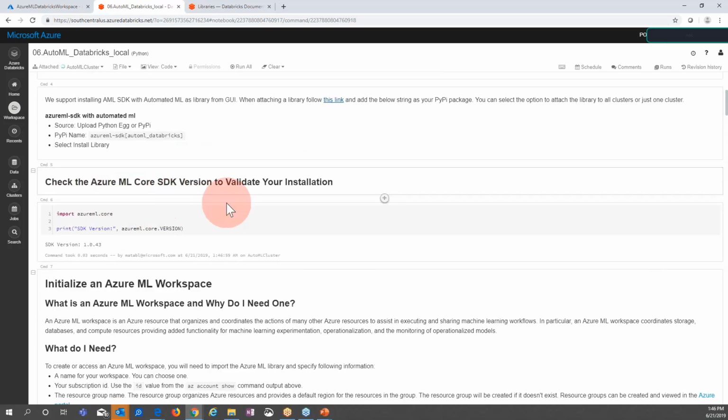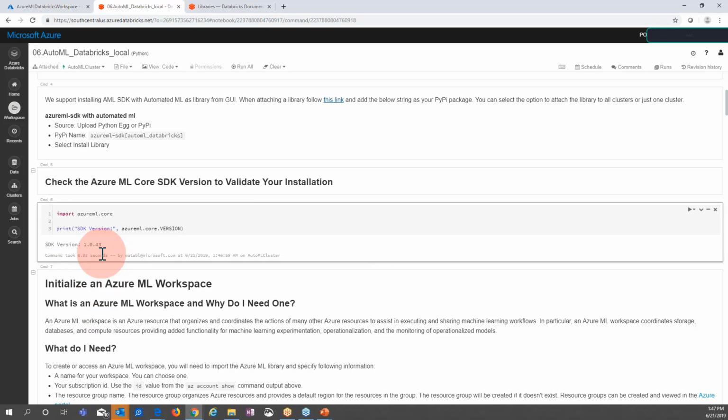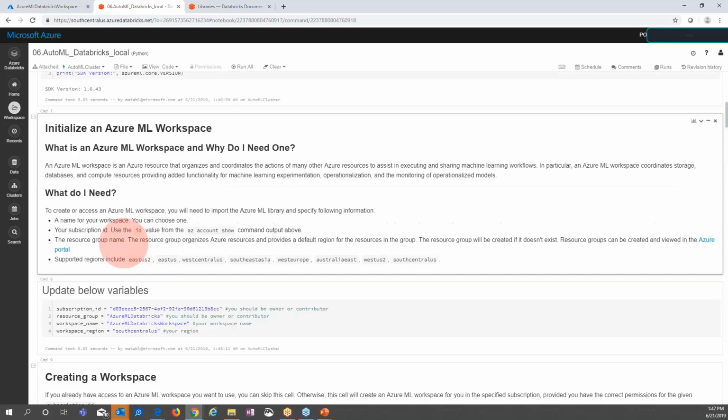Check the Azure ML Core SDK version to validate your installation. Print it, and it shows here 1.0.43. And this is still starting. One thing I noticed is that when I was running this notebook, the first time I would run it, it would give me a bunch of warnings, and then it would show SDK version 1.0.43. Then when I ran it the second time, it didn't give me any of the warnings, and then it showed SDK version 1.0.43. I'm saying that now because you might see that when you run it and wonder what all these warnings are. And I would not do a run all, by the way, on these notebooks. I would just run one cell at a time and go through and make sure that you are confident about what this is doing.